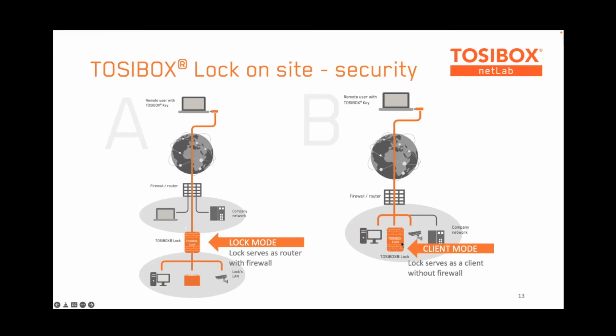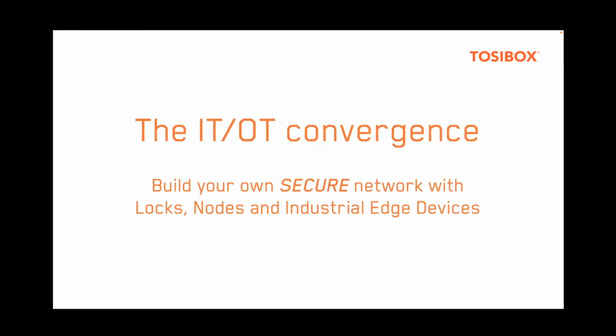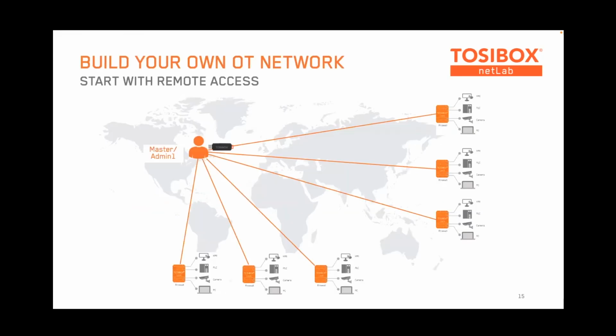So TOSIBOX Lock is a firewall here, protects end-to-end, secured the user to any device here. So that's two different versions of how to implement a lock in a network. I want to go on now with the step-by-step of how to build that network, how you start with TOSIBOX and you make that IT-OT convergence solved, how we say, how you build your own secure network. And that's easy to get started.